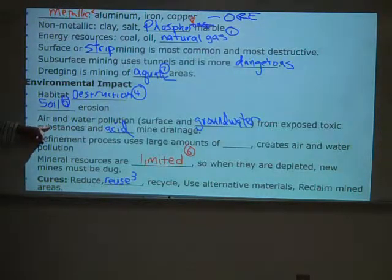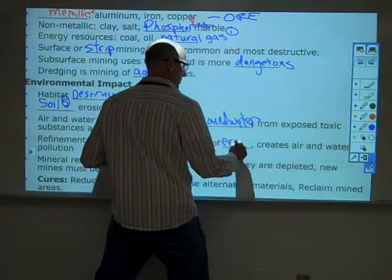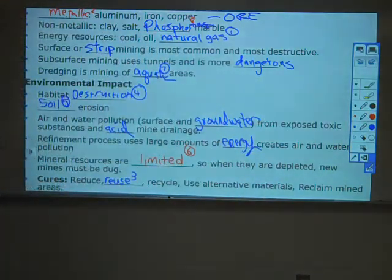So there's some more environmental impacts. You have the whole habitat destruction that happens there at the site, and then you have the air and water pollution that's also produced there where it happens. And then once you get that stuff out of the ground, you've got to process it. So the processing, particularly of metals, uses a lot of energy. And a lot of times poisonous chemicals, like hydrogen cyanide, are used in gold and silver refinement.